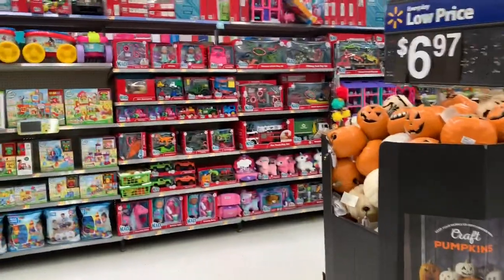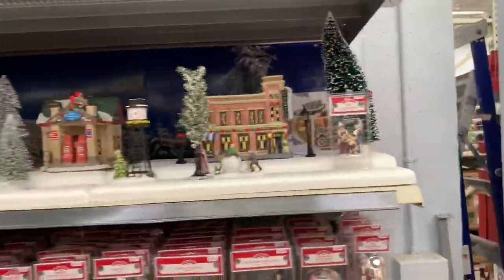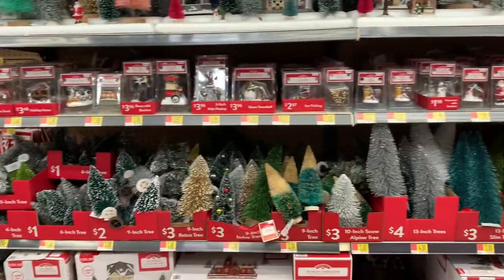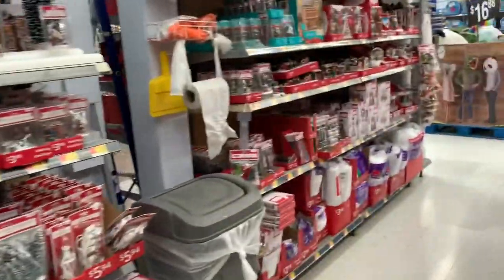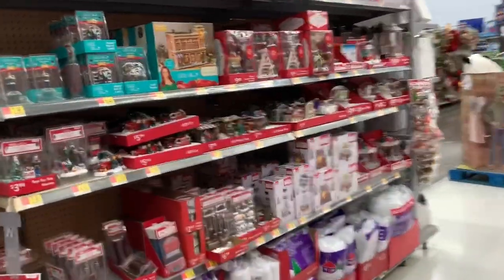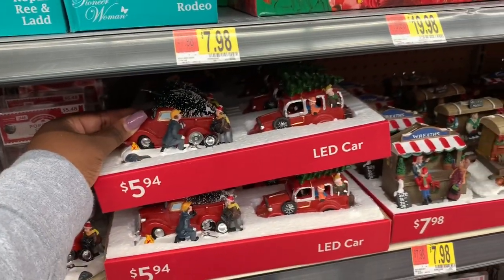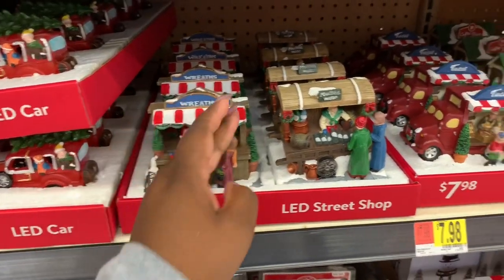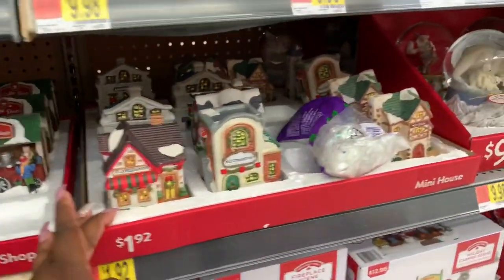I love this time. I can't wait to come and get my babies the toys. Just going to show you guys how they have this village set up here. They have more trees up there, more trees down here. These trees are so cute to create a village. And then they have the little mini village stuff, the little LED cars for $5.94. The little storefronts. So it says tacos, coffee shop, flower shop, restaurant.